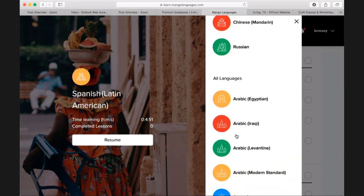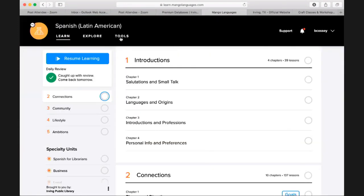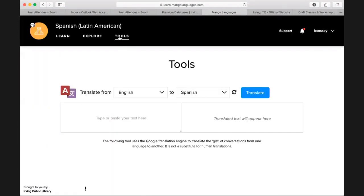But it's great. It just tracks the progress for you. It's self-paced. There's even the ability to look up words in different languages. If you go to tools at the top, you can translate from one language to another and use it as a Google Translate for sentences or words. I think that's really exciting.